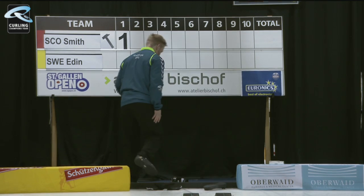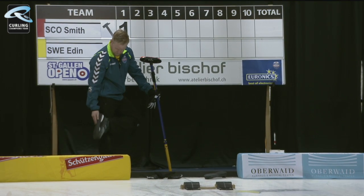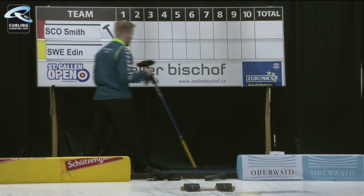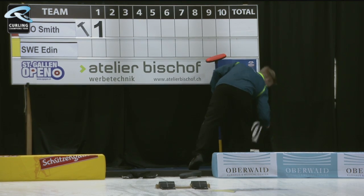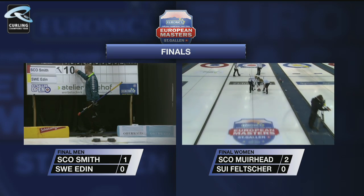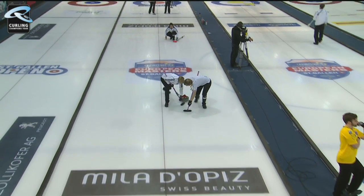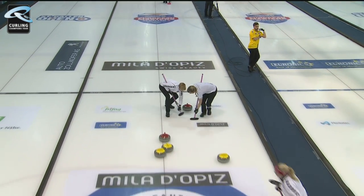Makes life easy for Nicholas Edin. Just a simple throw through for him to get the blank, which means we're after two ends still at 1-0 to the likes of Kyle Smith. Hammer with Nicholas Edin and the Swedish crew. So as they say in Skins game, it's a roll over to keep hammer for next end.